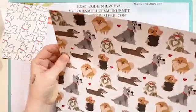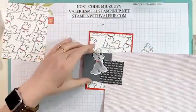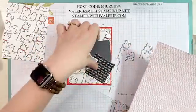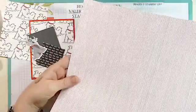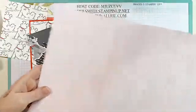It's on the back of this one with all the little dogs. Because I love that red and white stripe, and I think it would be really cute to add that to the card somewhere, but not in a huge piece. I just want like a 1-inch strip to maybe make a banner with, or maybe to put our sentiment on. I think that would be really cute. So I'm gonna grab my paper trimmer and we will trim off 1 inch of the paper.